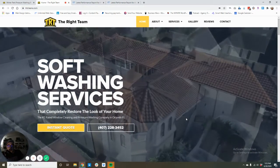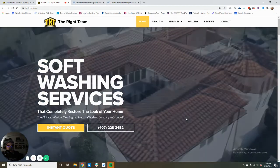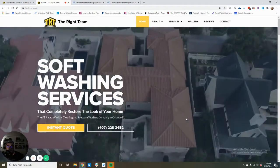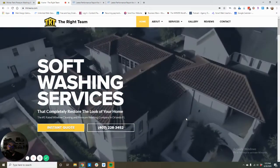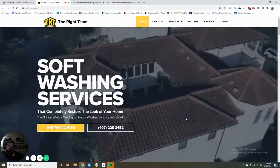So that is our new website transformation. We've taken their old site that was lackluster and now given it a totally new brand image. We've made it look super professional, and not only that, it loads very quickly.